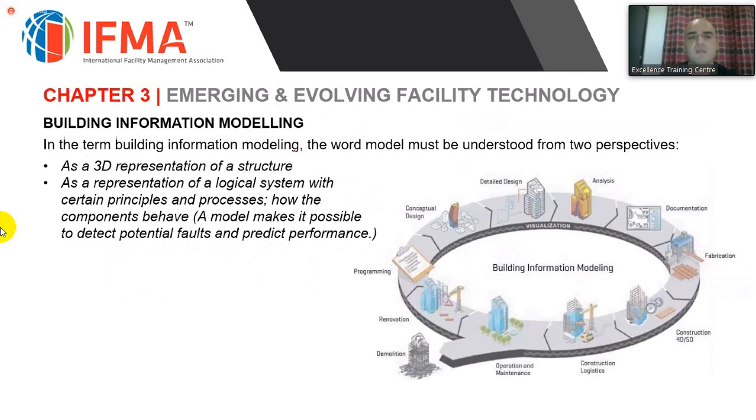improvements? The building information modeling, the BIM, the model must be understood from two perspectives: as a 3D representation of a structure and as a representation of a logical system with certain principles and processes, how the components behave. A model makes it possible to detect potential for flaws and performance. So this is like a different view of what I showed earlier.